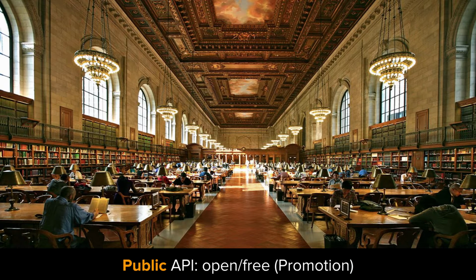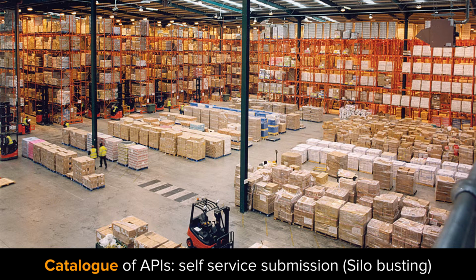And sometimes you still need to get behind a firewall or log in or something to be able to see it, but there's no segmentation. And this is kind of simple. These are the simplest developer portals. Most of them are the kind of thing that you might want to build with a static site generator, maybe, depending on your use case. They're good for promotion.